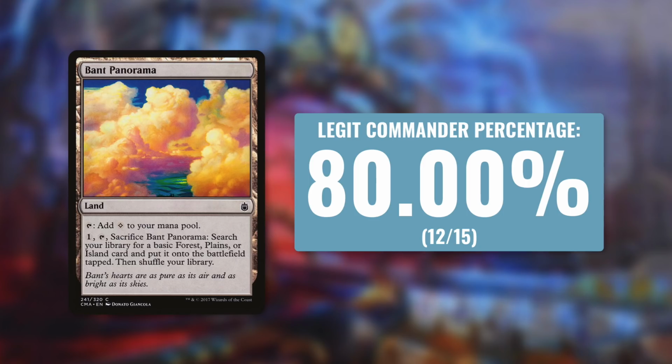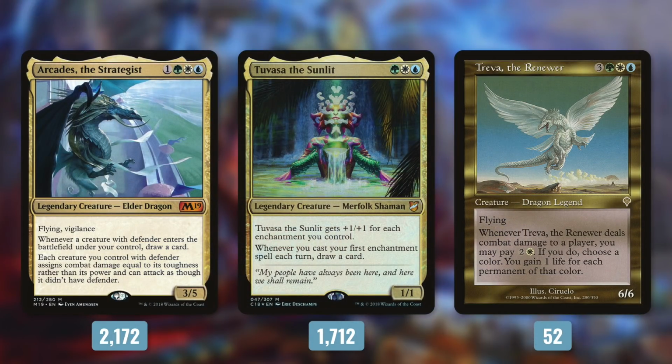In other words, whenever Wizards makes a legendary Bant creature, 80% of the time, it's going to have 100 or more decks on EDH Rec. In my opinion, that's a pretty high legit percentage, and you don't have too many flops in there. Let's take a look at some of the Bant commanders on both sides of the spectrum.